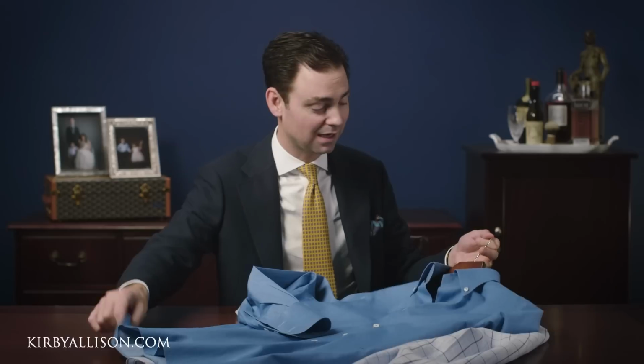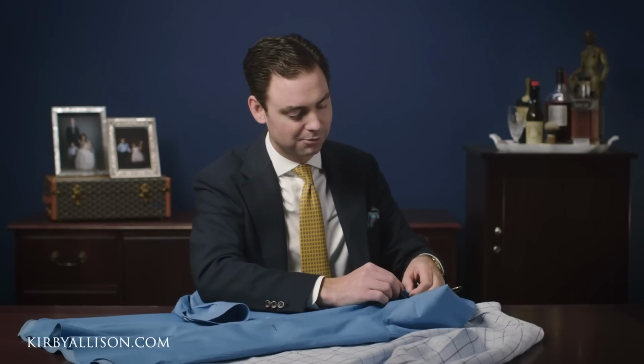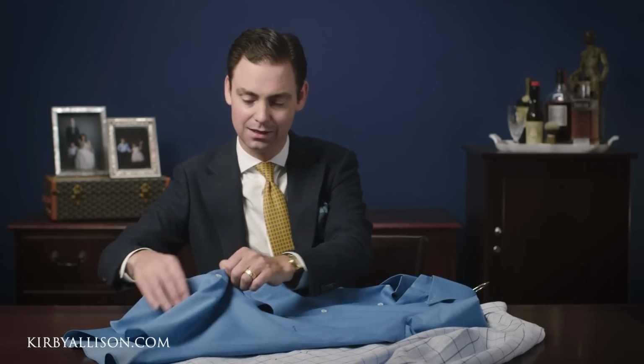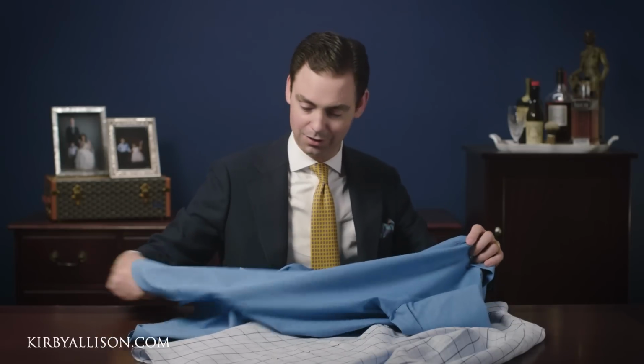So there's a few things I just wanted to point out here. First and foremost, and probably most importantly, the collar and the sleeve on his hand finishing is totally attached by hand. So let's take this beautiful wooden shirt hanger out of this shirt. Of course, this is one of our wooden shirt hangers that we sell here at Kirby Allison.